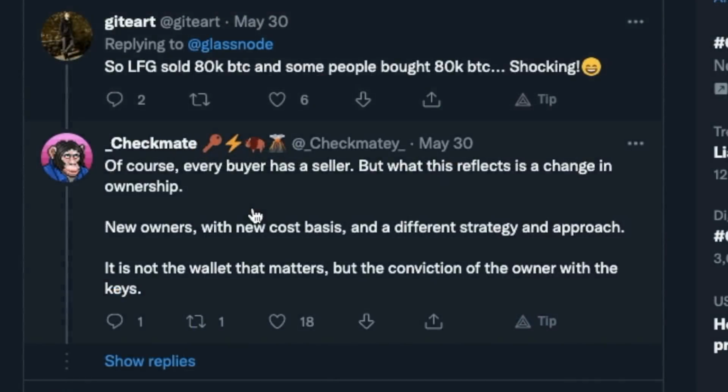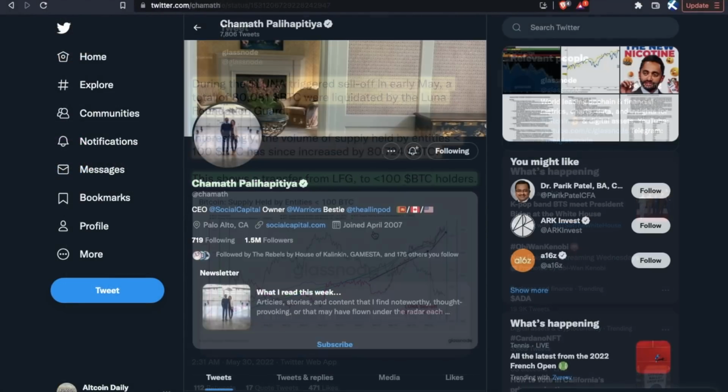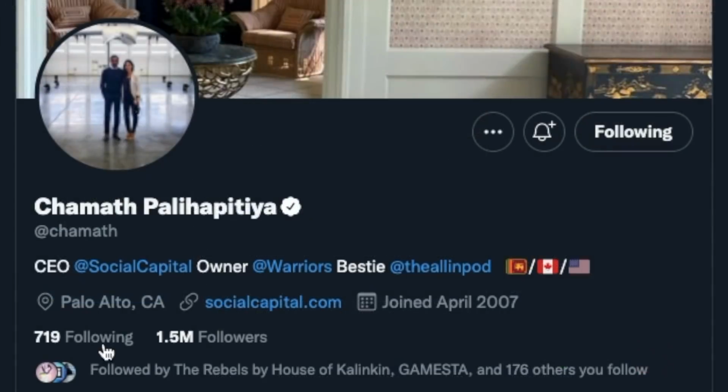Now, of course, every buyer has a seller, but what this reflects is a change in ownership. New owners with new cost basis and a different strategy and approach. It's not the wallet that matters, but the conviction of the owner with the keys. And that's true, but let's even dig deeper. Chamath Palihapitiya, billionaire investor, owner of the Warriors, and bestie on the All In podcast, believes things have changed and conviction for all markets, at least in the short term, is getting better.